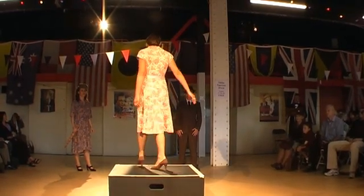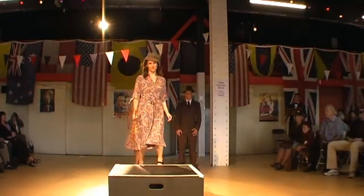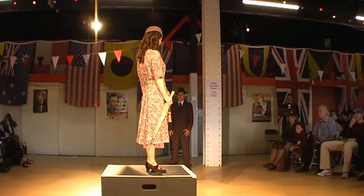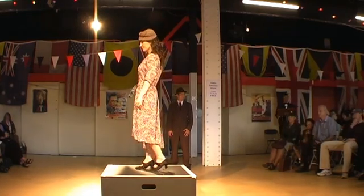Catherine here wears a crepe multi-patterned day dress with short sleeves. The bodice has an insert and 4 buttons either side. The skirt is softly pleated and around the waist is a fabric-covered belt.